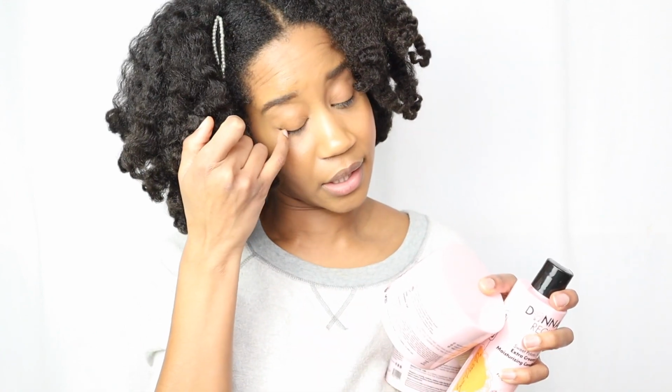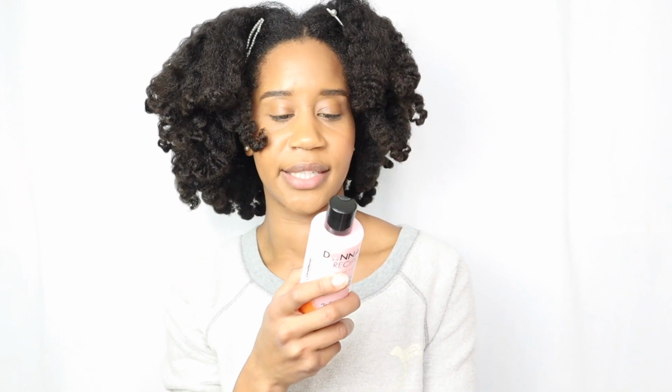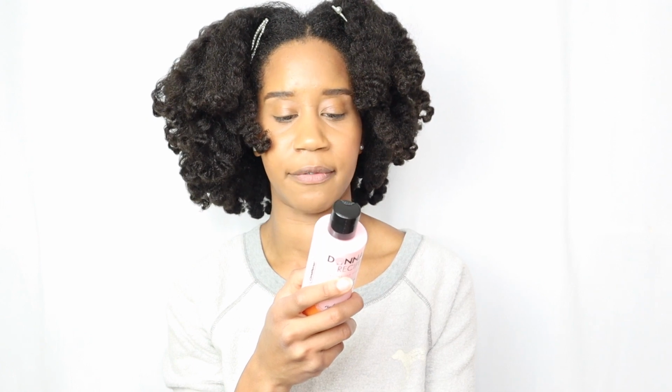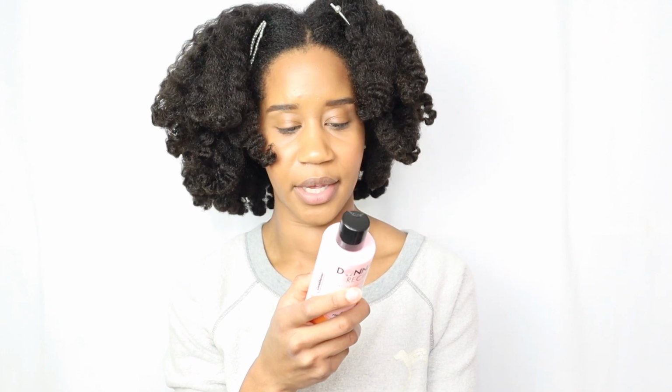So I wanted to look for a deep conditioner, but I didn't see that in this line when I went to Ulta. So I got a moisturizing conditioner. This is an extra creamy moisturizing conditioner from the Sweet Potato Pie line, also by Donna's Recipe. Sweet potatoes are loaded with beta-carotene, which aids cell growth and helps prevent dullness in hair. Cinnamon removes buildup from the scalp for healthy follicles. And vanilla is rich in minerals to stimulate blood circulation on your scalp to aid in hair growth.